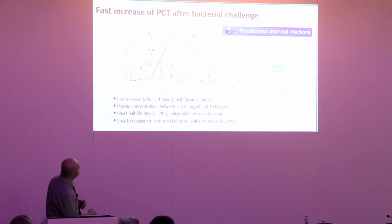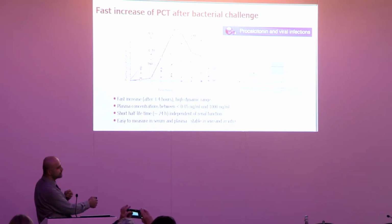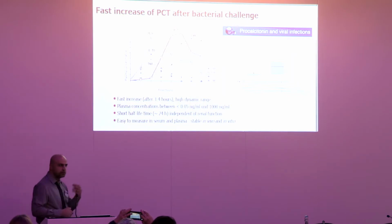Another reason for its attractiveness, here at time 0, if you introduce a bacteria or lipopolysaccharide, within few hours procalcitonin would go up. Within 6 to 12 hours it peaks. And if you correct that infection, it would decline within 24 hours dramatically. CRP takes about 12 hours just to rise, and then takes 24, 48 hours to decline, and then takes longer to come down.